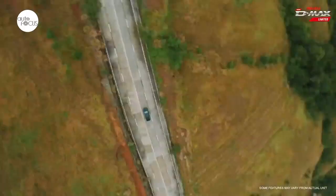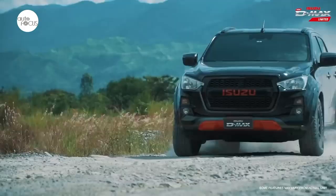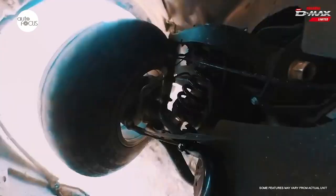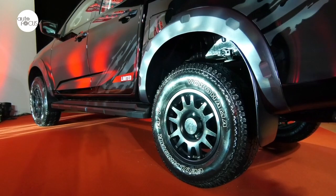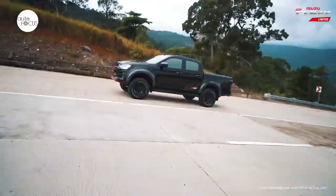On top of this, we added performance function. The first is the 17-inch satin finish black alloy wheels wrapped in 265/70 R17 all-terrain tires for greater traction and better handling. We also equipped the front and rear suspension with monotube nitrogen charged shock absorbers plus rigid rear shackles, adding lift to about 260 millimeters of ground clearance, making this D-Max stand tall among the competition. The price of the D-Max Limited is 1.580 million.